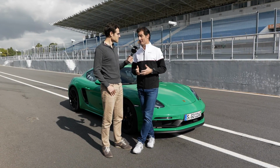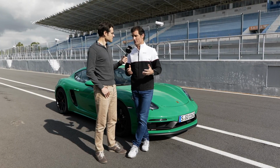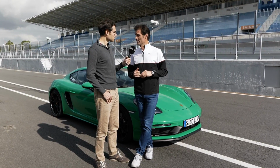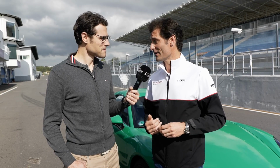But yeah, I think the packaging of the 718s in this format with the GTSs, it's sitting in a really good position. Clearly above the S and below the GT4, and it's worked out well. This is a perfect track for them. Everyday car for sure, no question about that. And if you want to take it on the track, it's light, it's nimble, and it's dynamic.